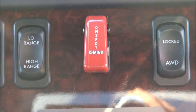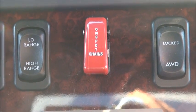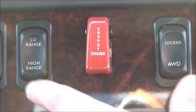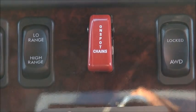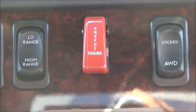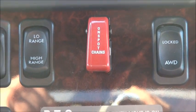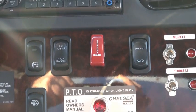So for the high range, if it was snowing badly and a little icy out, you may drive in high range, 30 miles an hour down the road. You get to your driveway that you want to back up, and you'll switch it into low range. Other than that, there aren't many differences inside the cab here. Most of them we're going to see on the outside, which we'll go out and take a look at right now.